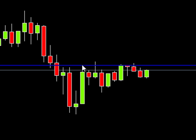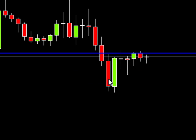So previous support becomes resistance. Price did react to that resistance level, but it's failed to get lower. It went lower slightly and then it's come back up again. So that's bullish signs price wise. Let's go to the hourly here, because this is a 30-minute we're on at the moment. Let's go to an hourly chart, and this is how I see it now.